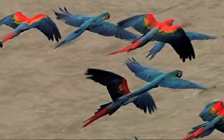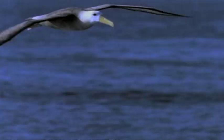Birds owe their aerial dominance to the shape of their wings. The wing of a bird curves slightly from front to back, creating an aerofoil shape which actually lifts the bird up into the air.